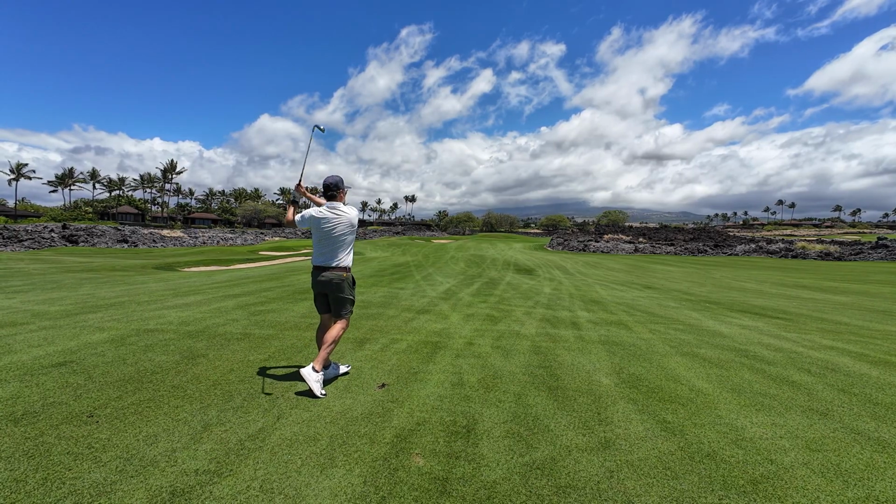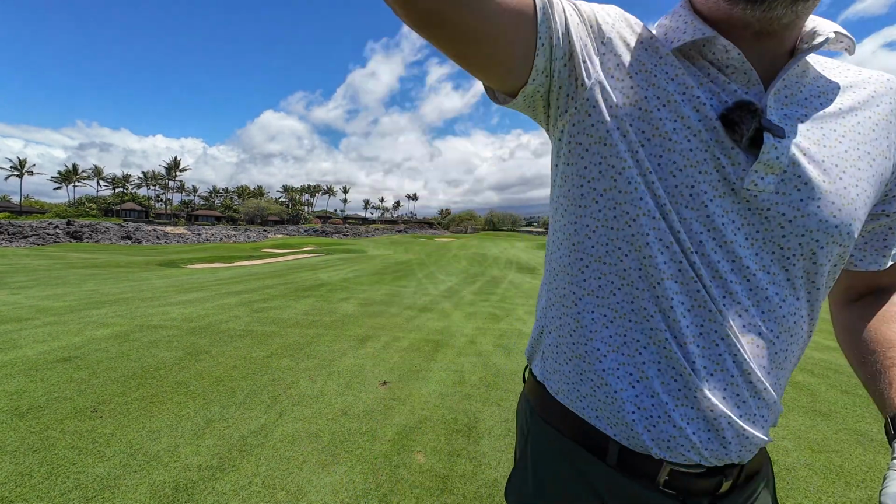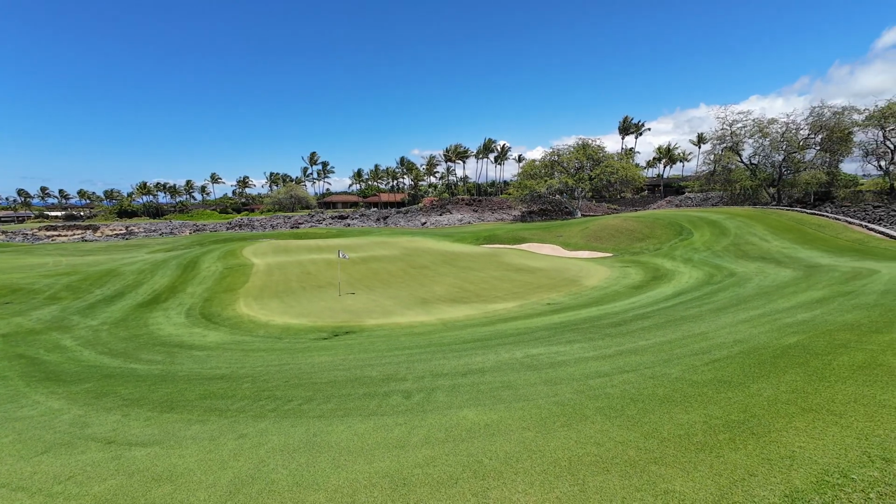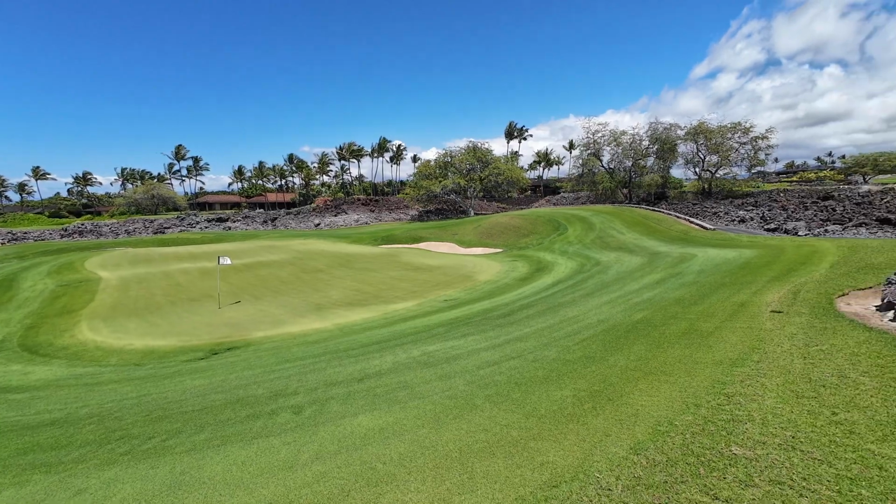And then, oh yeah, you've got Hualalai, the giant mountain right in front of you. And I'm telling you, hitting drives and watching them climb up that mountain, that never gets old. We'll see how that goes. Really cool green complexes out here. Some nice movement, kind of amphitheater, bowl style, cool feature.